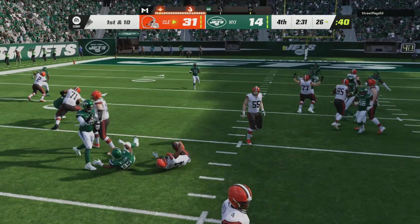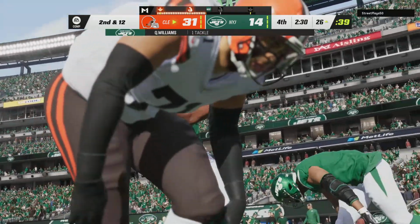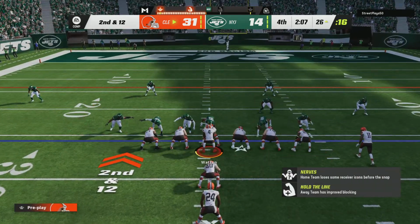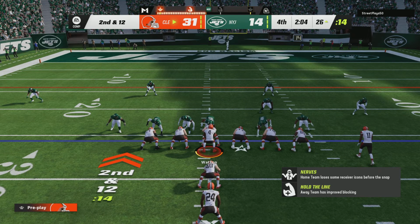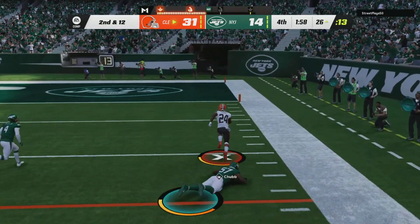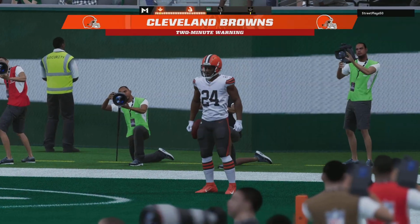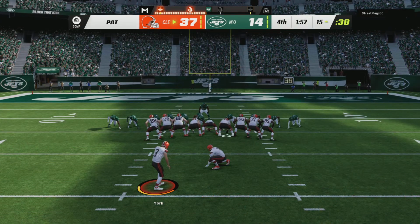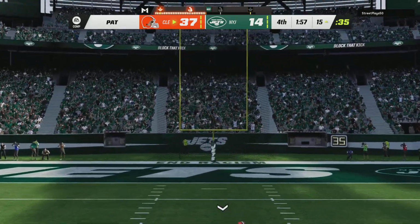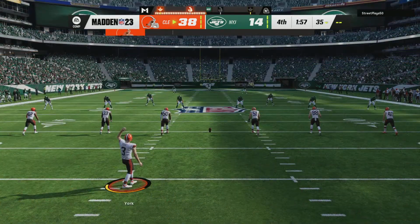Chubb will try the middle here, and he is going to lose yardage here. Quinnen Williams, so hard to block, and he shows it that time, making the tackle for loss. First play of the drive goes the wrong way. Here's second and 12. A give running right is Chubb, and he is into the end zone. Touchdown, Cleveland. Nick Chubb with his second touchdown of the afternoon, and the Browns are able to strike quickly to add on to their lead. The extra point by York is up and good, and the lead is now 24.